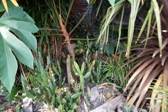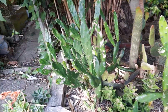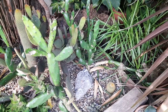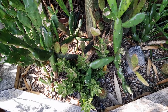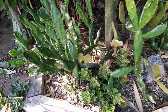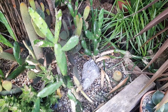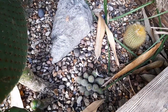So I'll go back to this little cactus bed here. These are all standard cactus you'll find in your shops. These are all little ones I bought, you normally get them for like £1 or £1.50 each. I think I've got 3 for £5 or something and chucked them in. And so they're either propagations of them or the original plants. Again, some are still quite small.